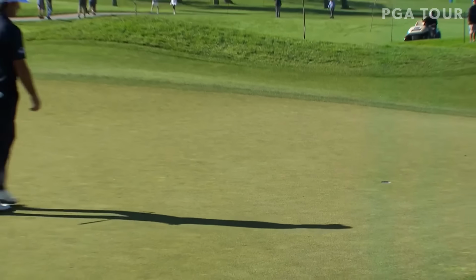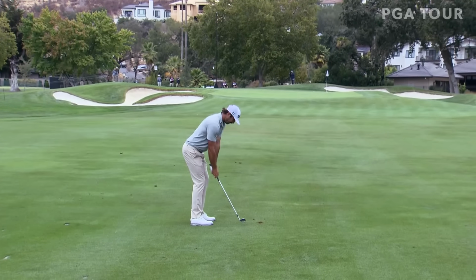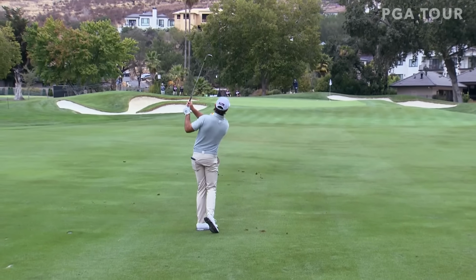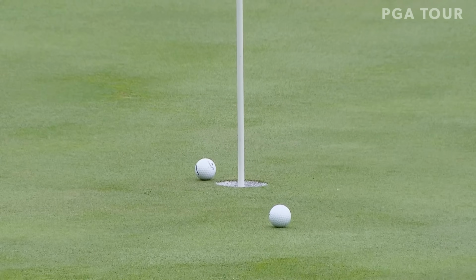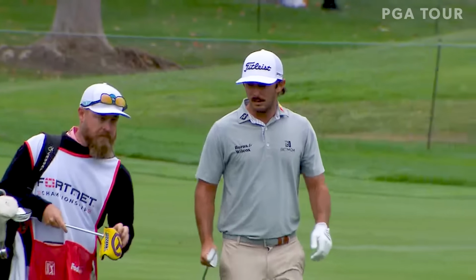Coming off a birdie at one, make it two in a row for Max Homa. So an excellent start for him. Now this man makes a lot of birdies, over four of them per round. So you'd expect this to get close. How about in? He hopped his ball right over Siwoo Kim's ball.